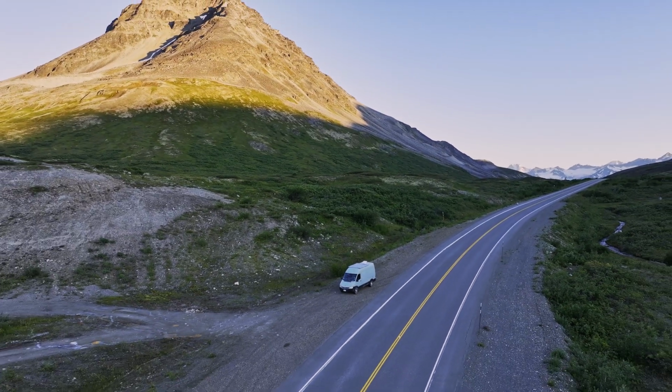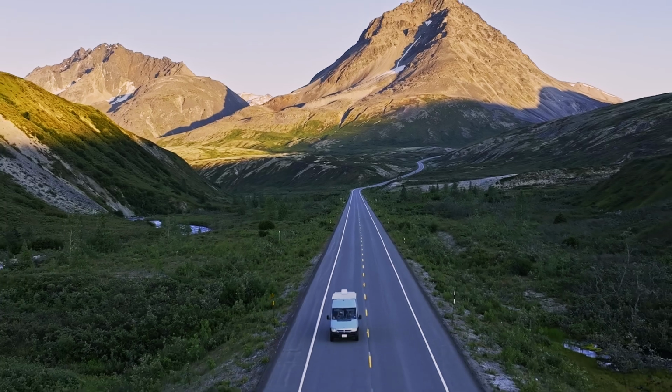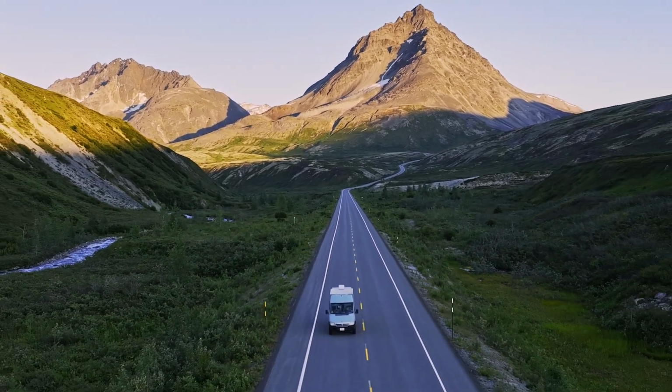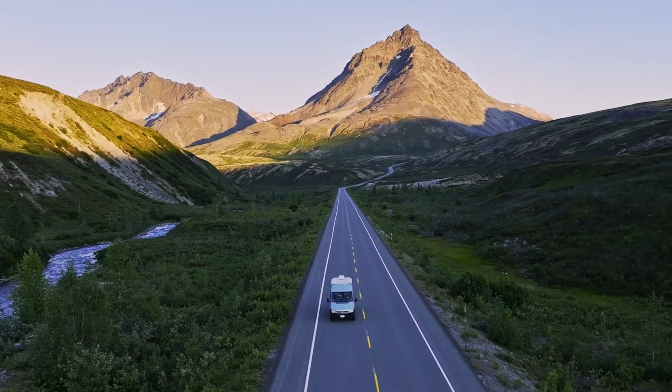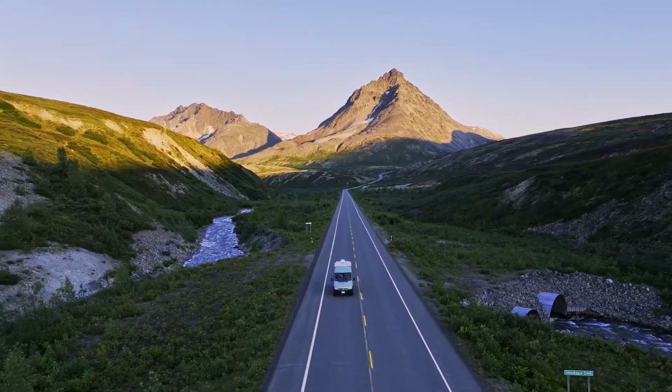Moving on, the road winds past Three Guardsmen Mountain. This beautiful triangular peak towers above the highway and was one of the highlights of the drive. We have also been told that it's an excellent peak to climb, and the trail is on the AllTrails app.